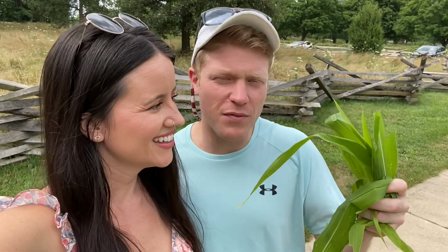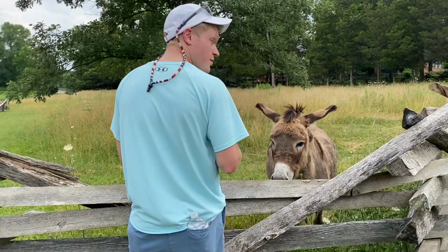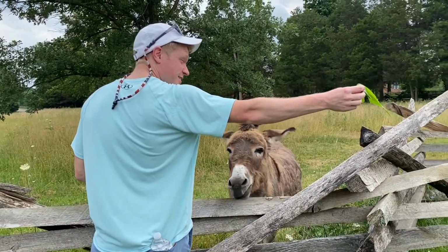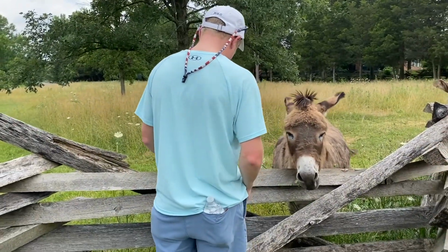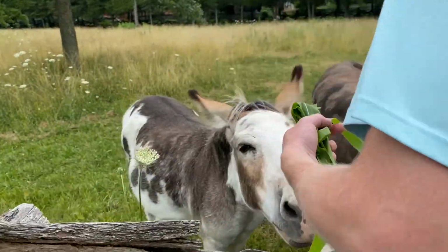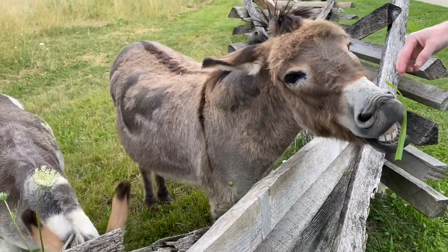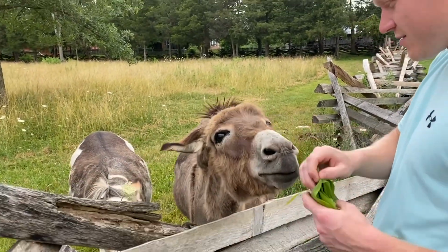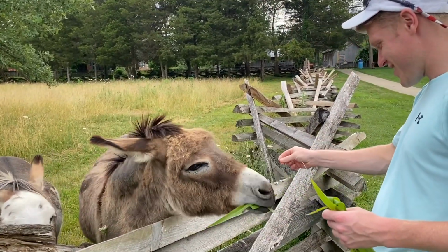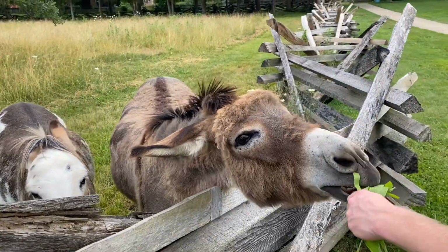We had fun, didn't we? Pick some plants. I'm gonna feed the donkey. He's gonna feed the donkey before we leave. We'll show that to you guys. Wanna try it? Oh, really? You wanna try it? Thank you. Okay, guys. See its teeth? Hey, you guys share. It's like, I want them all.